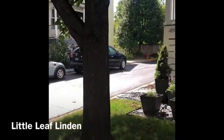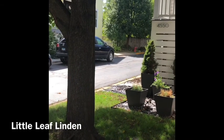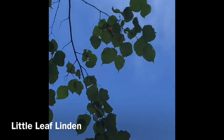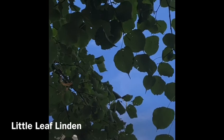All right, enjoy. Hello friends, this is a linden tree. There's a small friend you can see enjoying, I don't know what he's enjoying, nothing from the linden tree. But if you can see this linden tree, you can tell the leaves are in small little heart-shaped images. You can tell there's some bugs snacking on them.